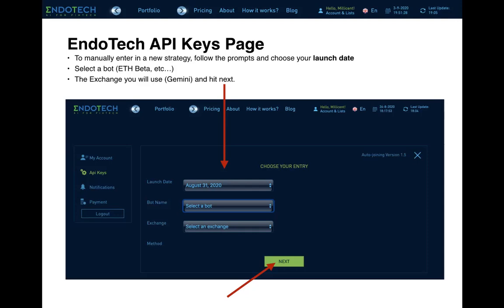And then you're going to select the bot and it's going to say, let me see here. Yeah, ETH, BTC, etc. And then the exchange that you're going to use. In this instance, it's Gemini. And you'll see a selection there for Binance, which is perfectly fine. Binance is great. Just go ahead and select the exchange. In this case, it would be Gemini, and hit next. See the green next button? Do that.